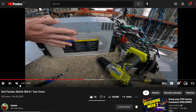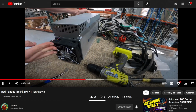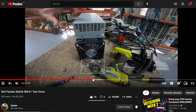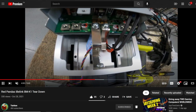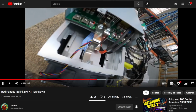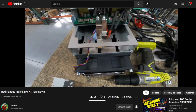But I just want to now touch on the broken power supply. Yankee and I are not quite sure what it is, because I've never seen this type of bus bar on the power supply going into the hashing board. It doesn't power on anymore, so that is the biggest thing. I'm losing like $131 a day right now. It's dead.